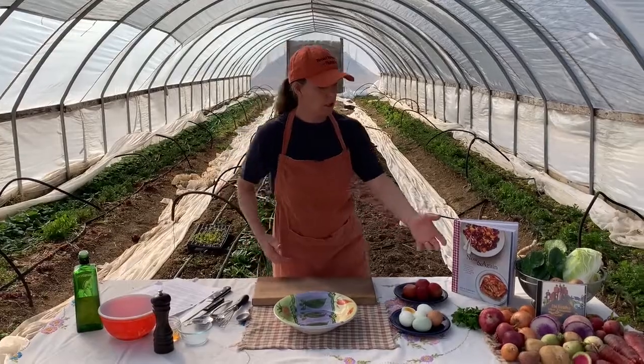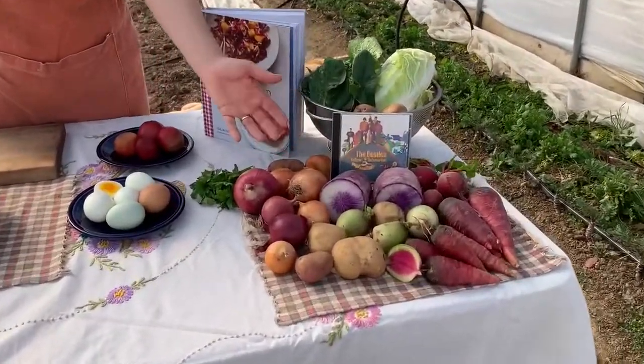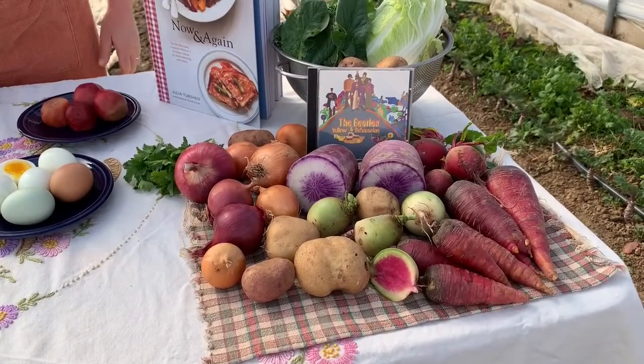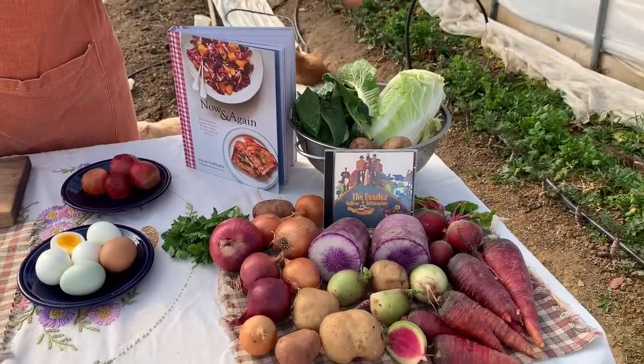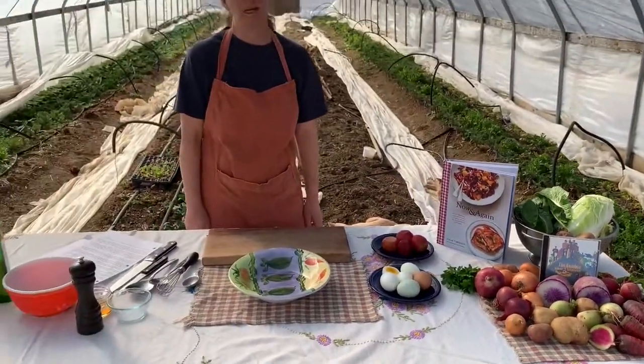As you can see here, I've laid out some of the vegetables that we actually harvested last fall and were able to store over the winter. And we're going to be using some of our beautiful salad greens and some of these vegetables to produce a low carbon footprint recipe today.